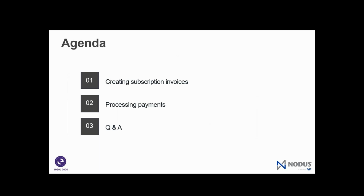Subscription billing will automate the creation of sales transactions for your subscription-based billing, saving you time. Then we'll pass the demo over to Fawaz, who will review the payment processing in GP with their PayFabric solution, as well as give you an overview of their online payment portal.